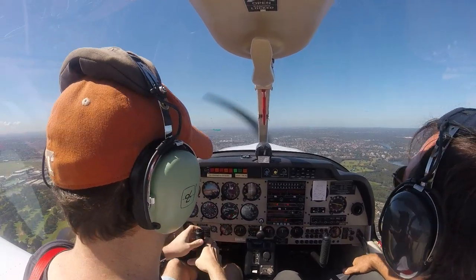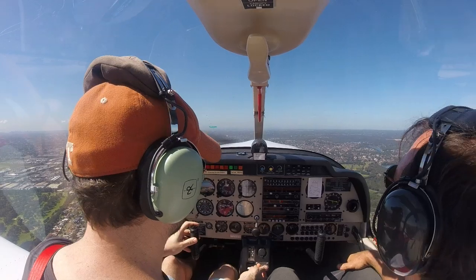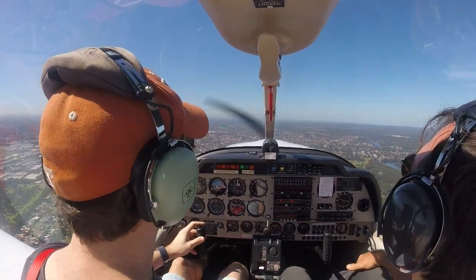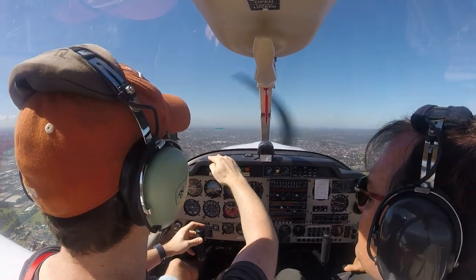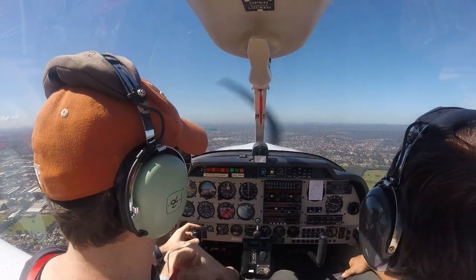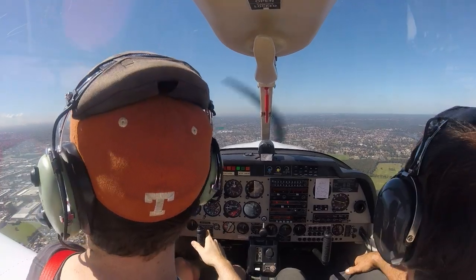Brakes have pressure, undercarriage is fixed, mixture is rich, fuel pump is on, fuel selection is on, pressure and contents, warning light, canopy, harness, traffic, a bit close.